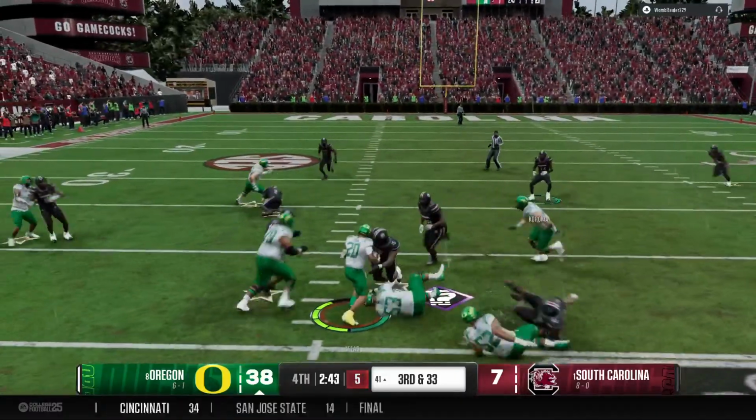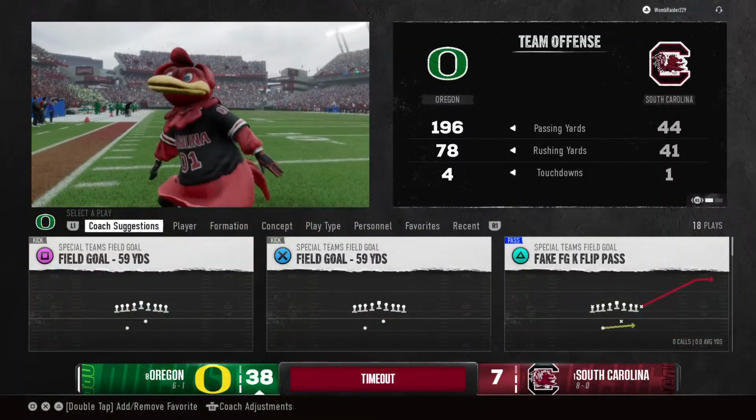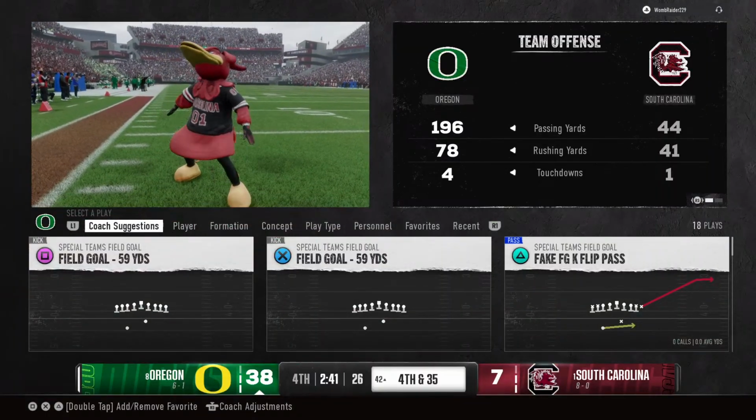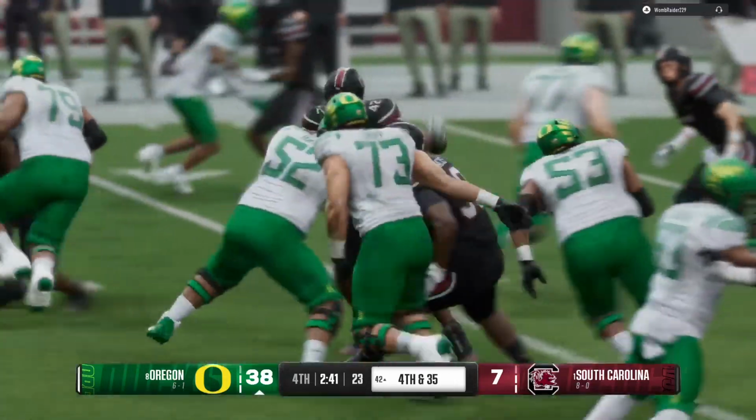Handoff to the back. They'll keep the clock moving. They'll stop him behind the line for a loss of 1. And now a timeout taken by the defense, trying to preserve as much clock as possible for their offense.